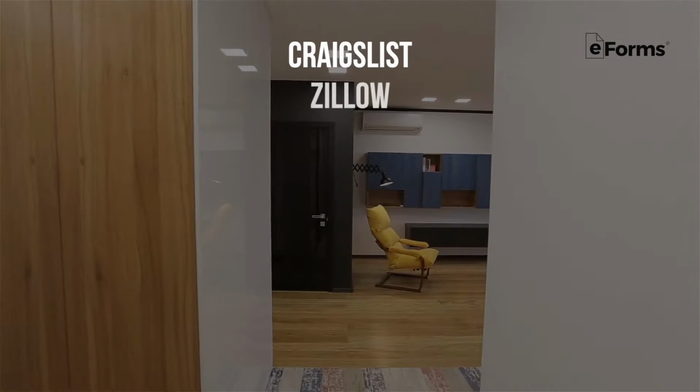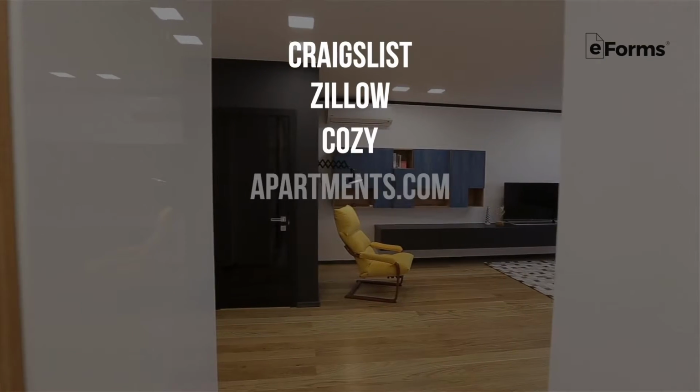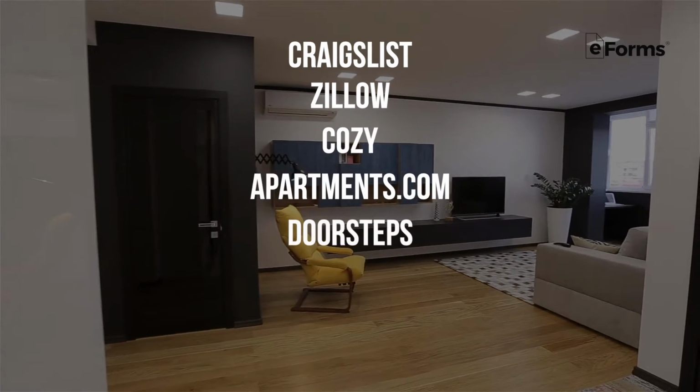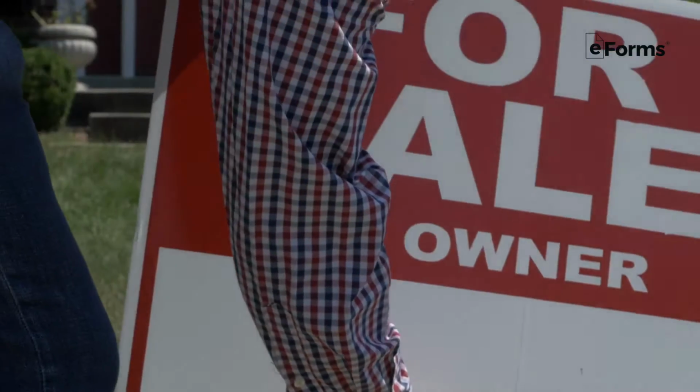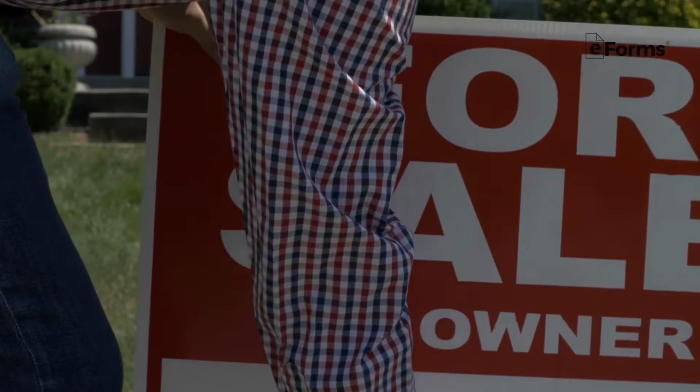Step 3, list your home or apartment. Where you list is very important. Overall, the most popular places to list are as follows: Craigslist, Zillow, Cozy, Apartments.com, Doorsteps, Move, and Realtor.com. Know that you don't need to use every single platform mentioned, but it's recommended to post on more than one. If your rental is in a rural area, you may want to utilize traditional methods of listing, such as putting it in the paper and putting up a sign.